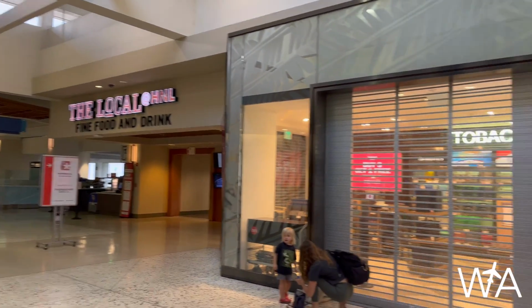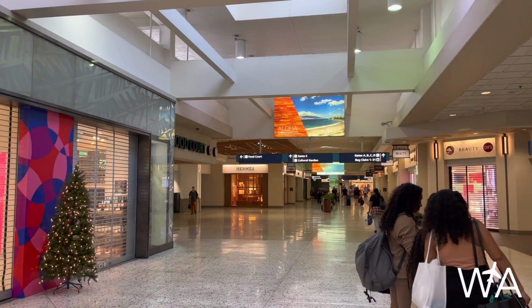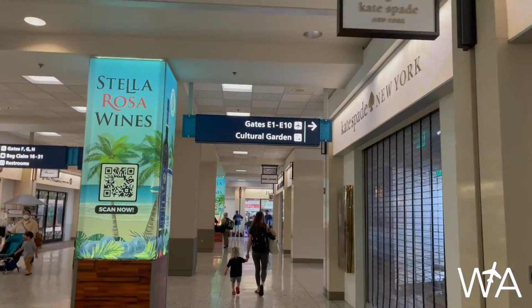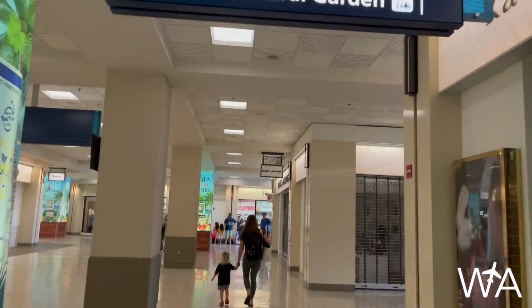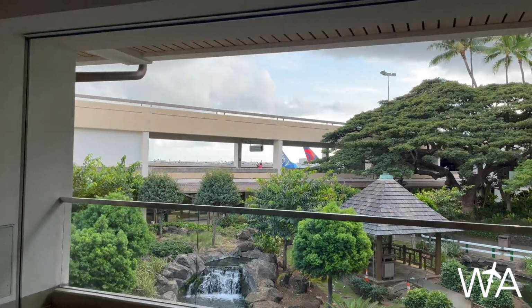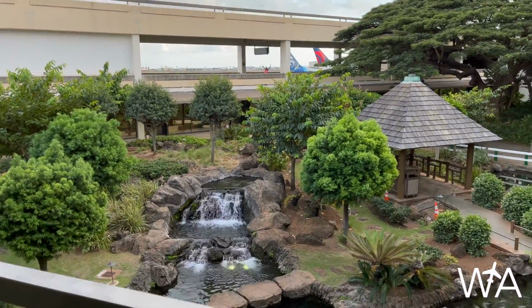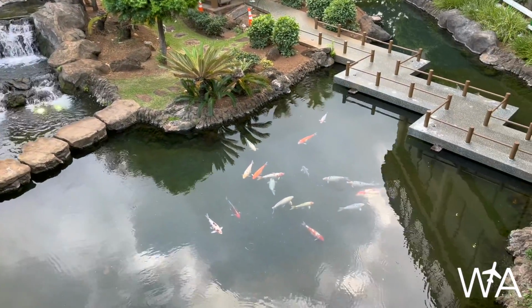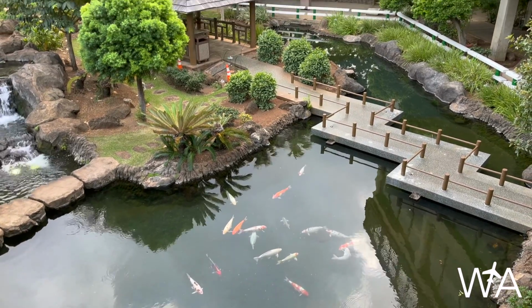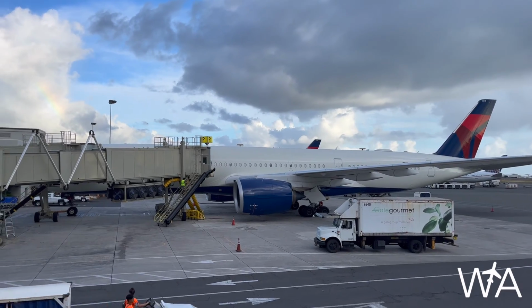Terminal 2 is split into 3 concourses, with Southwest using the E-gates that are located on the central concourse. This concourse starts at the exit of security checkpoint 3, so I'm only a few minutes walk from my gate. Heading down towards my gate, this terminal is a mix of indoor and outdoor areas, with a huge outdoor garden and koi pond located at the base of the central concourse. There are also lots of opportunities to see airplanes up close.